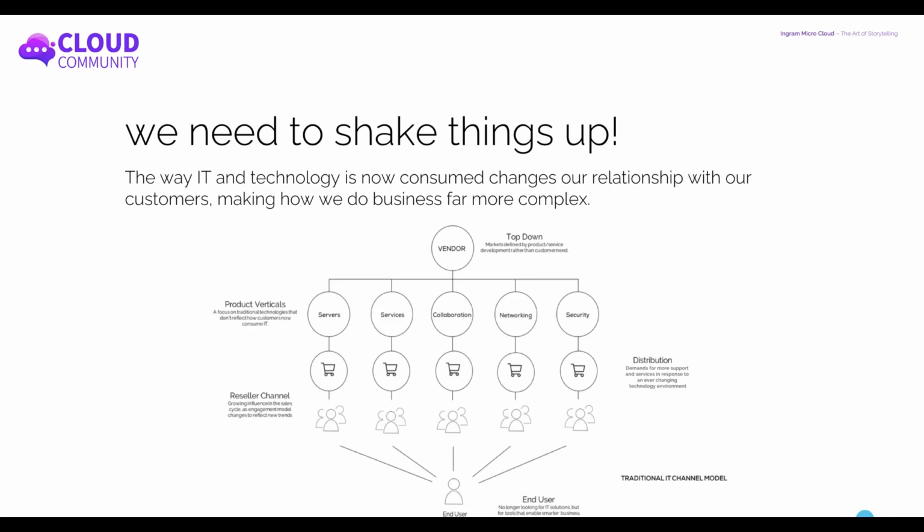A bit of an overview of the changes of the reseller model we saw in the last presentation. We can see that the traditional IT channel model is changing. The way IT and technology is now consumed changes our relationship with our customers, making how we do business far more complex. So the older model was a top-down model. The vendor would create a product, a service, and then all the products and services would be vertically channeled to the end user, and the end user would consume them.